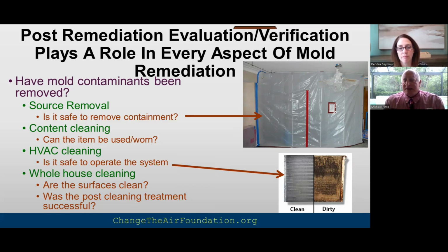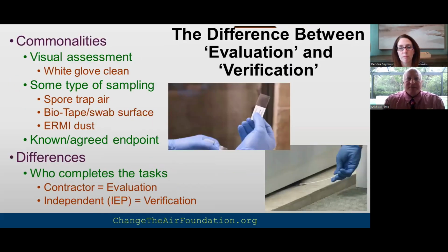One of the most difficult ones, quite honestly, for people to deal with is how do you measure the success of a whole house cleaning, particularly if you're just dealing with residue or mycotoxins. And we'll talk a little bit about that as we move along.